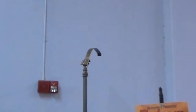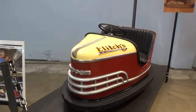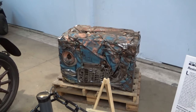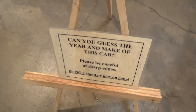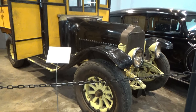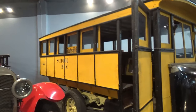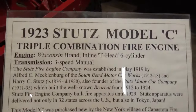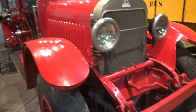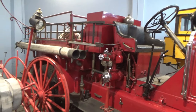And no transportation museum would be complete without a bumper car. And here's a car reduced down to a little square. And both from 1923 is a school bus and a Stutz fire engine. Didn't know Stutz made fire engines.